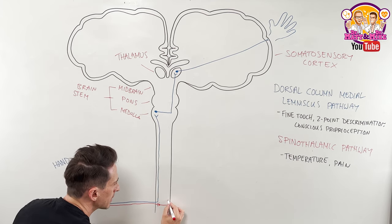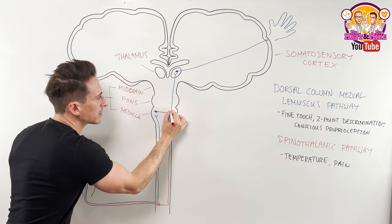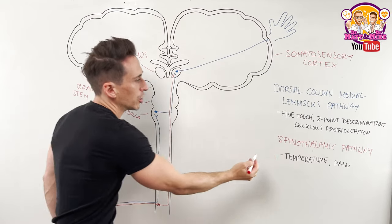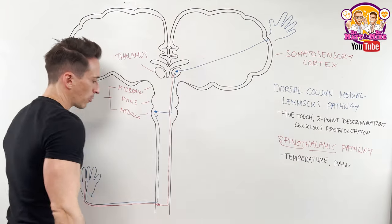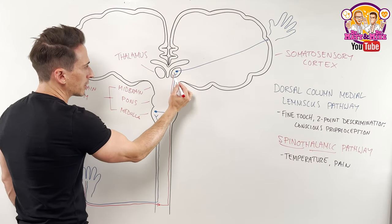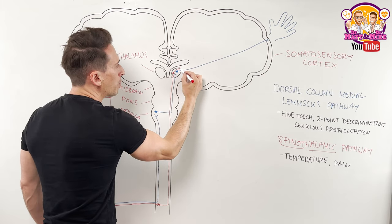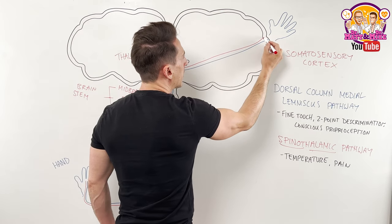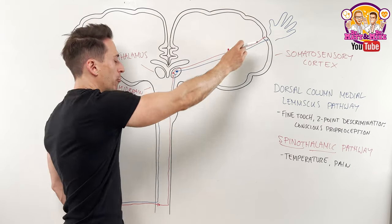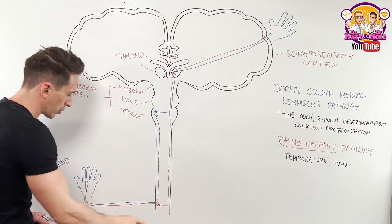Now it ascends up, up, up the spinal cord, goes past the brainstem and goes straight to the thalamus. Hence why it's called the spinothalamic pathway, because it goes from the spinal cord straight to the thalamus. Here, it synapses with the third neuron again and throws it to a part of the brain that deals with the hand. But now we know it's a painful stimulus. That's how we interpret that piece of nociception.